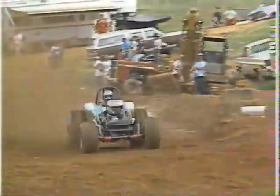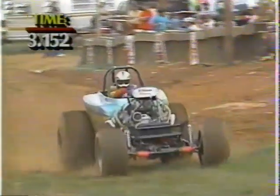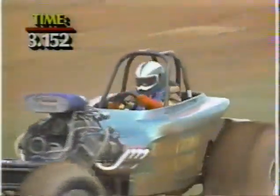That kid's not afraid to drive. Quick run. No, he pulled the trigger. Good run, but not quite fast enough at 3.152. First time in the car.